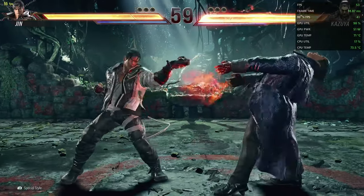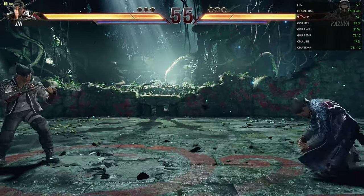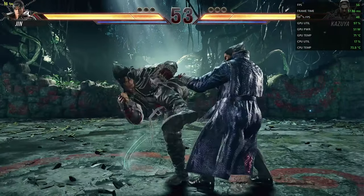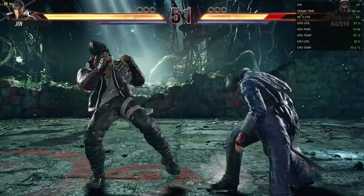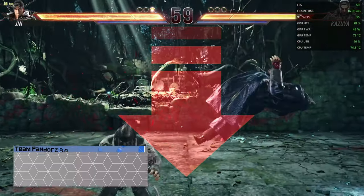So here we have the Tekken 8 demo, and on high graphics settings, it is playable, but we're just under 60 fps. If we switch it down to medium, we get full speed.